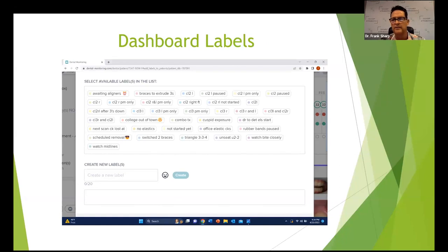Dashboard labels, love it. One of my favorite things. We use these all the time. They came out with these, so I don't have to toggle back and forth between my practice management software. And you can make these on your own. It lets us know just by going through our DM dashboard page on every patient. We don't have to go back and look at notes now. All the things that are important for us to be watching on that case, we can put in the bubbles and we can keep moving right along through treatment.